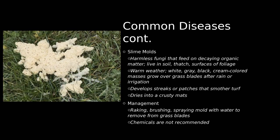This is slime mold. All right, so let's talk about slime molds. This one in particular is actually called dog vomit slime mold. Pretty characteristic of it, I suppose. These are harmless fungi that feed on decaying organic matter. They live in the soil, the thatch, the surfaces of the foliage. It's a warm weather fungus. It can be white, gray, black, cream colored.